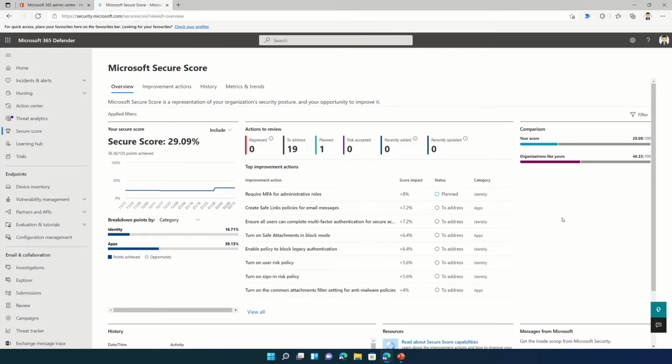One of the features that I like the most about this is the recommended list of top improved actions. So if you're a busy administrator and you're trying to figure out what do I need to do first, pretty much follow the numbers. And you'll notice here that I have marked this as a planned one, and so you can actually build out a project from this really quickly. So we can see some things here that are important for us to be able to do.